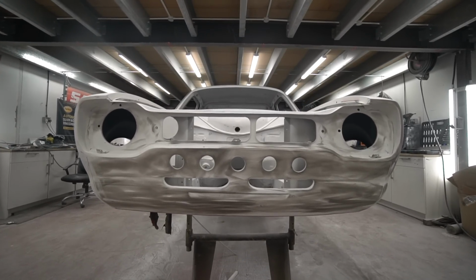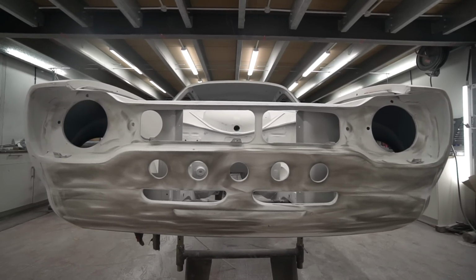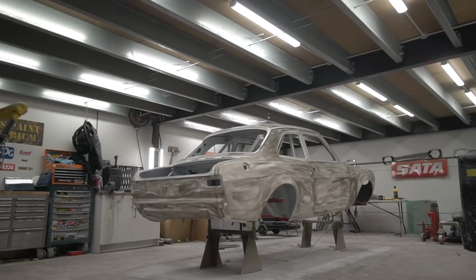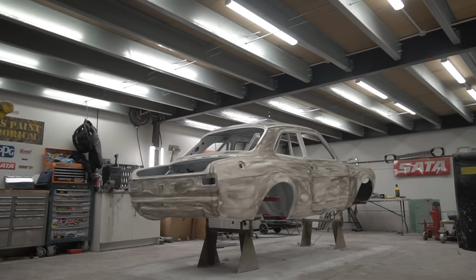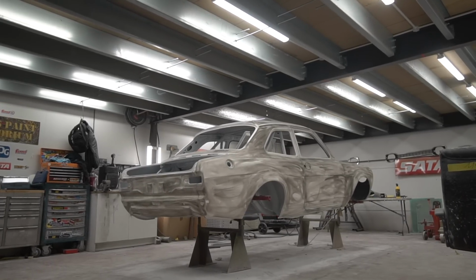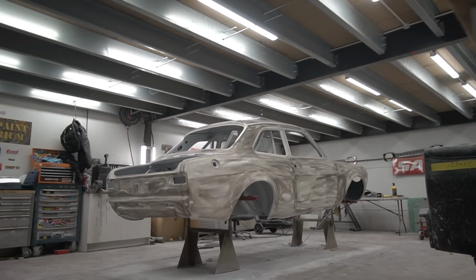So there's a lot of fine detail work done on there, because grafting the arches in, while the standard of metal work of the arches is very good, it's very, very hard to get the swage lines exactly true where they run in and out of those wheel arches. And we are relying on the polyester coating to be able to true up those swage lines slightly.